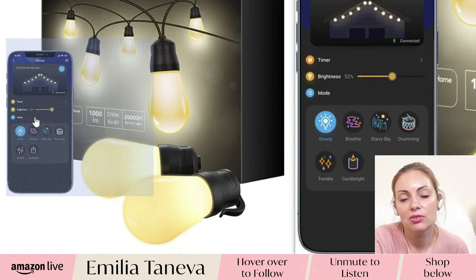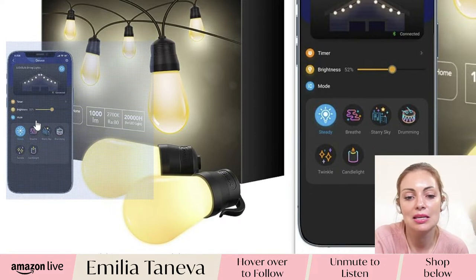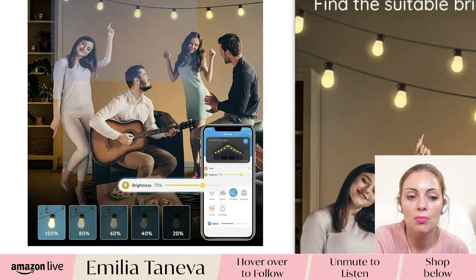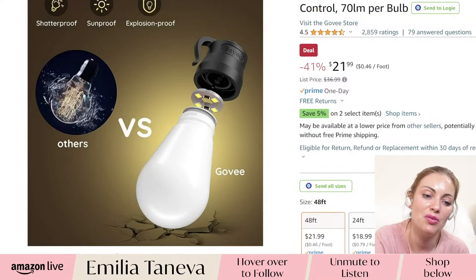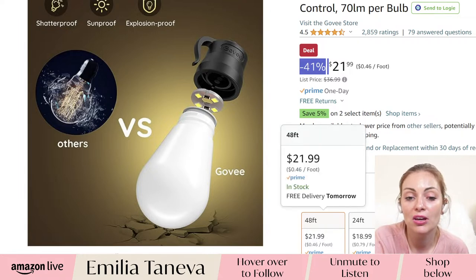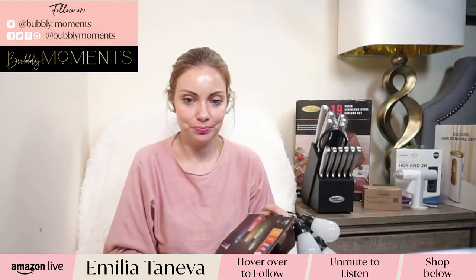And here you can see the interface of the Groovy app. So how you can adjust the timer, the brightness, and you can also preset some different themes and moods. Those lights are also dimmable, so you can dim them 1 to 100. So really nice feature as well. Sunproof, explosion proof, shatterproof, with 2,800 positive reviews. 48% discount is for the 48 feet. And then they do also have some additional promotions here. So make sure you check those out, where you can save additional 5% when you combine with more items.